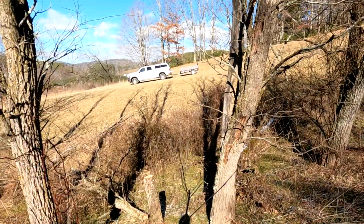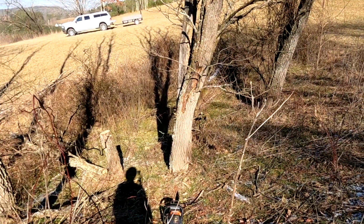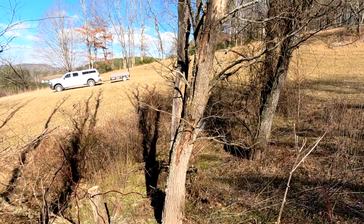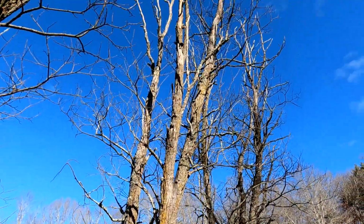Okay, so we're back. There are a lot of guys that get out in the woods, man, and they just run from one tree to another, just whacking it down and just going at it. I'm not one of those guys. I spent the last several minutes studying on this tree right here.